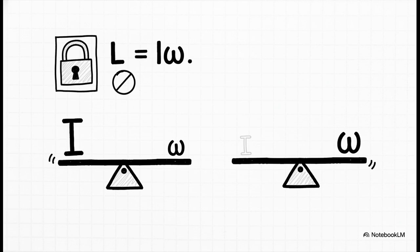Well, the secret is a principle called the conservation of angular momentum, and it all comes down to this little equation. See, once that gymnast is airborne, their total angular momentum, that's L, is fixed. It's not going to change, but that momentum is made of two parts, their moment of inertia, I, and their angular velocity, omega. It's like a seesaw. If you make one side go down, the other side has to go up to stay balanced.